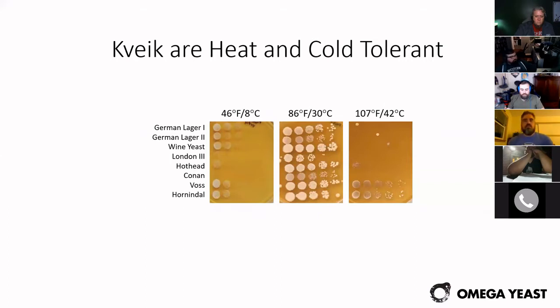You've heard, of course, all about their heat tolerance, and that's what you can see here. Again, the same idea, and here we're just allowing these plates to grow at different temperatures. All the way up to 107 degrees Fahrenheit, you can see Voss and Hornindal are still making new cells. Hothead, the first kveik we released, is really struggling at this point. We found it to be one of the wimpier kveik strains. It's still not very wimpy, but it's just struggling at 107.